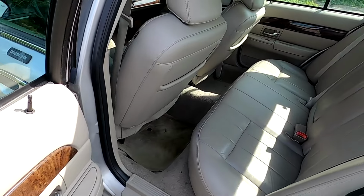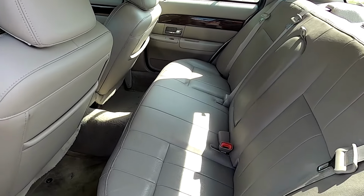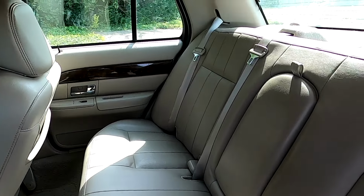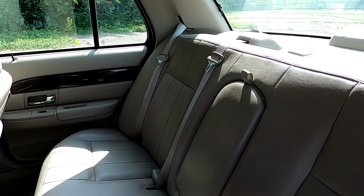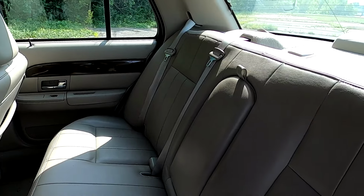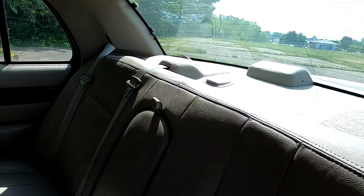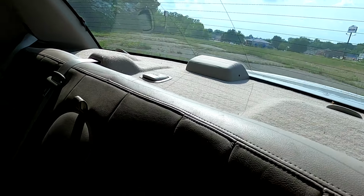Now let's take a look at the rear seat. Now the rear seat is fixed in place. It doesn't even have a pass-through. But the rear seat does seat 3 across. Just a nice slab-sided bench seat. Has no lateral support at all. 3-point belts for all passengers. You also got the child seat tethers back there.